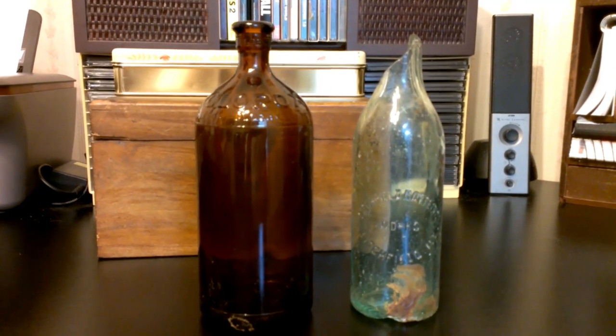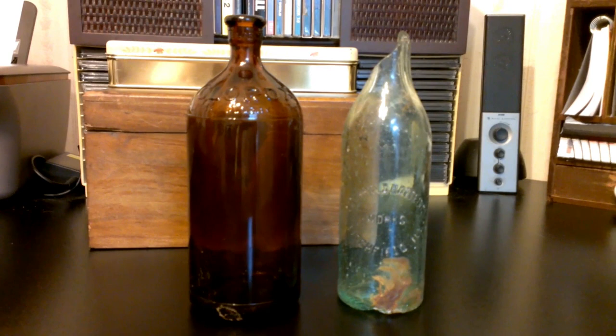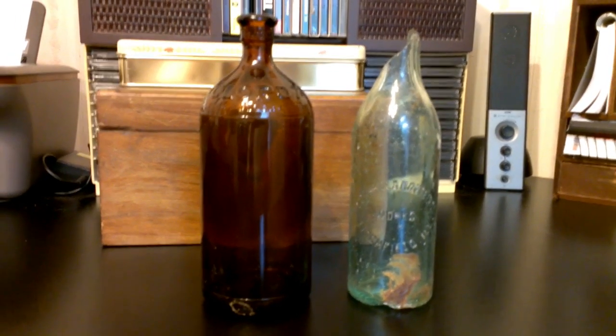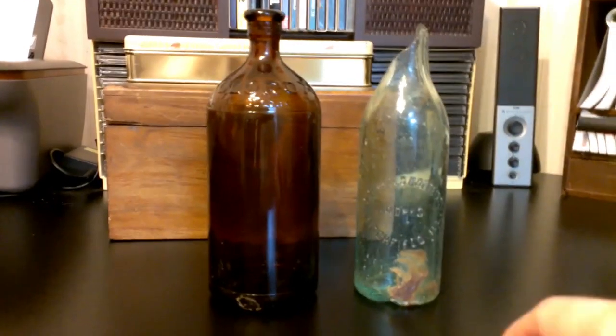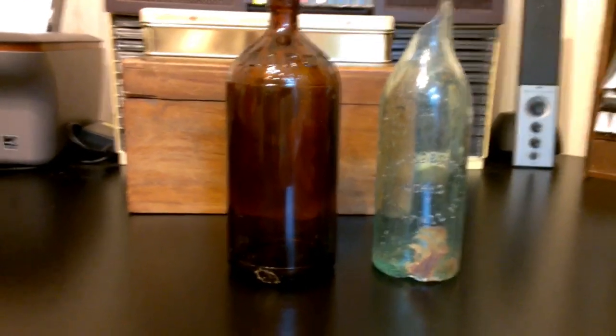We did a short little bottle hunt this morning, maybe only about half an hour. Went down to the ravine at bottle dump number 2, which is the later dump. I think it's probably from 1930, 40 in there, on up to 1960 something.